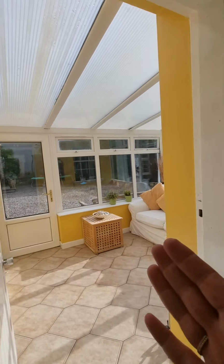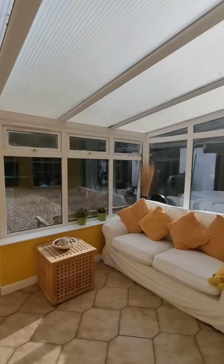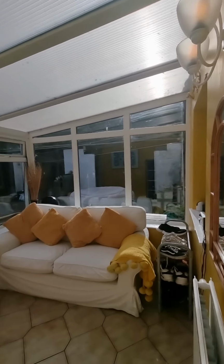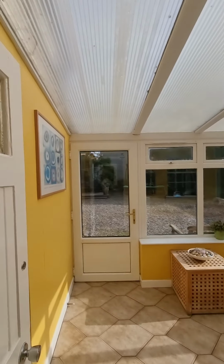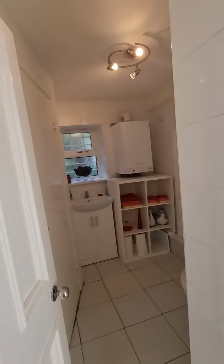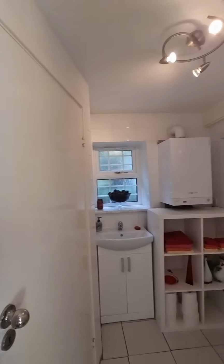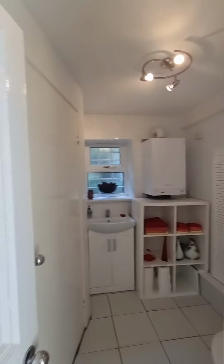So the sunroom is just in here, which is great. Really lovely bright space overlooking the garden, so completely peaceful and enclosed. But then also off the hallway you have a WC in here. So you have your WC, your vanity wash hand basin, you've got storage here and a big walk-in cupboard here as well. So it's a great additional space to have on this level.